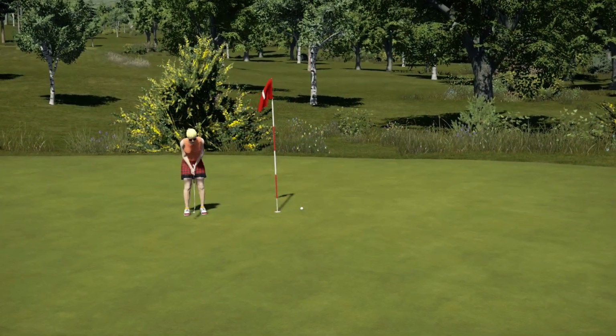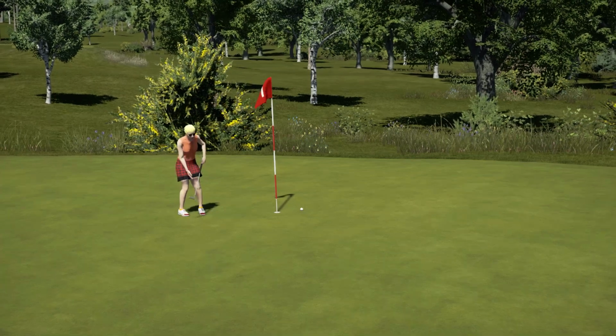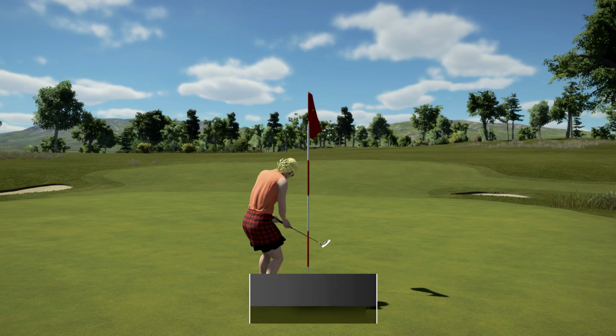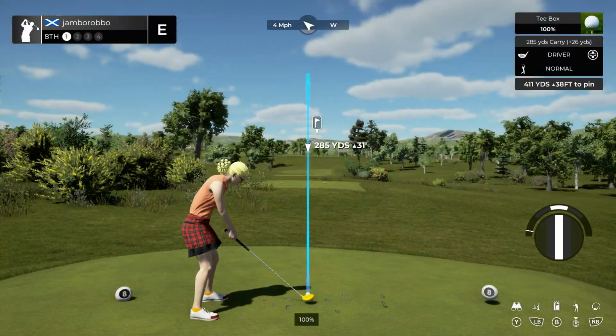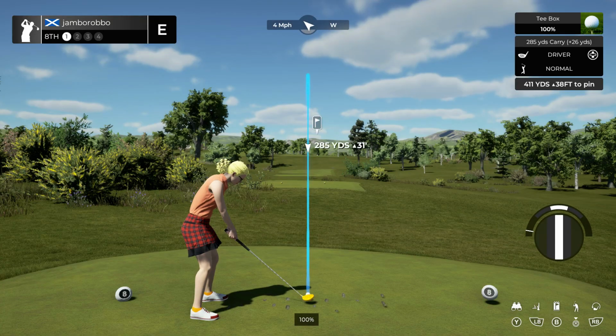Oh man. All right, good luck here. This one's for bogey. Let's see how this all adds up. And you're at even par currently. And the eighth hole laid out right in front of us here. Let's see what we can do.